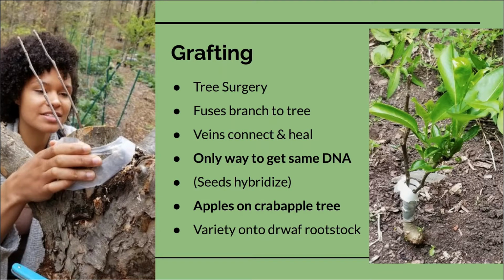So when the tree is young, you can also chop the whole thing down and put your scion grafts along the stump. You don't have to have a whole mature tree either. Next slide, please.